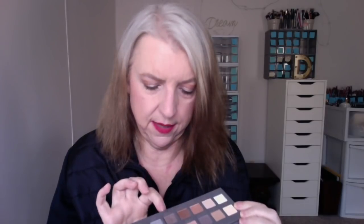I'm getting rid of both of my Lorac Pro palettes 1 and 2. I really, really enjoyed these and will miss having these. I did use these a lot. It looks like this is the first one, and those have got some dents in them. And then the second one, that one right there was my favorite, Chrome. So I'll miss those.